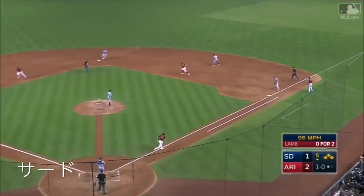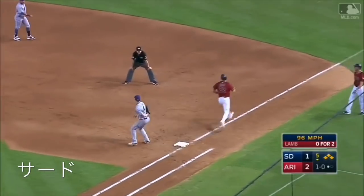Here we go. Ground ball, second base. Solarte to second for one. On to first. It'll be in time.